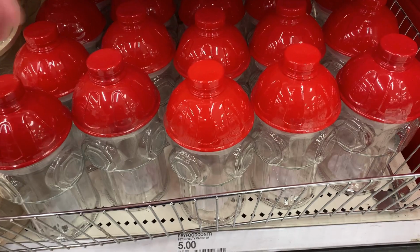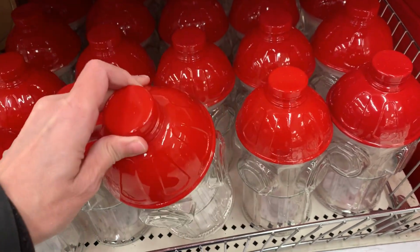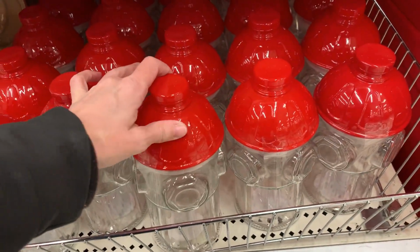Here's a glass pet food canister. This one's shaped like a fire hydrant. The red part is the lid that comes off, and you can see there's a plastic seal around the edge to keep the food fresh.